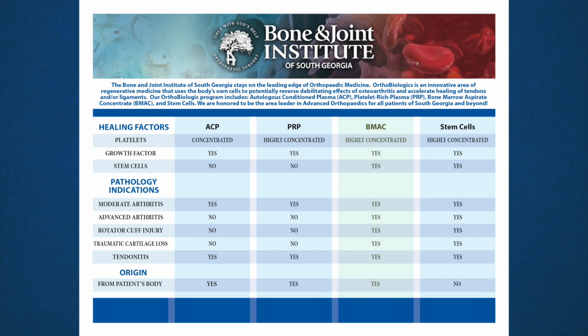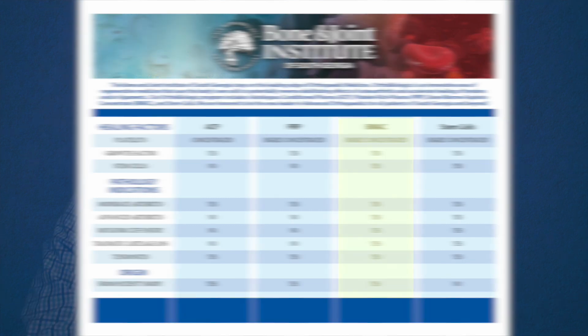The third type is bone marrow aspirate concentrate. We do not use the blood in this type of injection. We are using the patient's bone marrow. The difference is that we can obtain the patient's stem cells. These are the types of cells that can differentiate into any type of tissue that the patient has, and they help to add another aspect of healing to that patient's injury pattern.